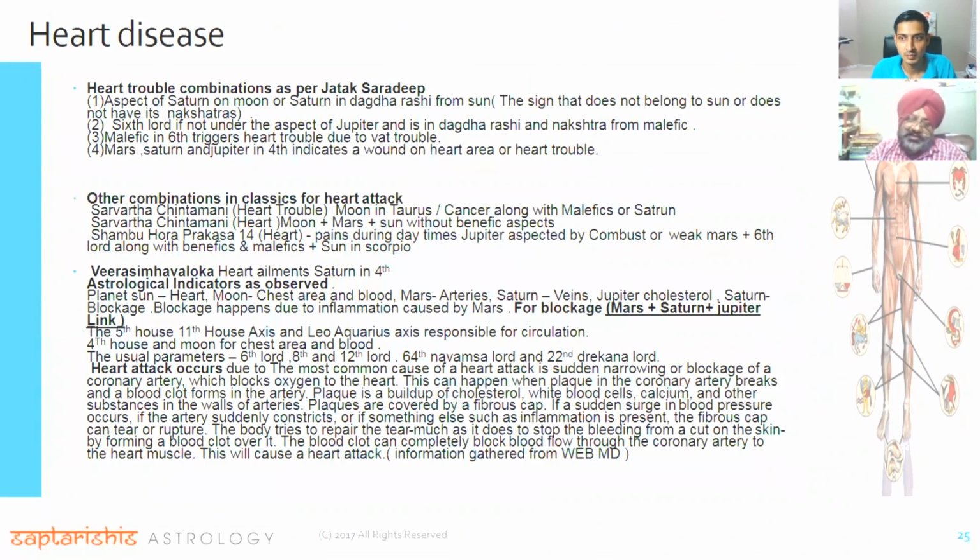So these are the combinations that I found related to heart disease. These are something that I found in the class X. But once again, they are not very indicative. Specifically, it may depend on the person who has done the translation, the author, or the hint as given. Class X has not been picked up specifically, and I have not been able to assimilate it. But still, see, the aspect of Saturn on the Moon, the first.